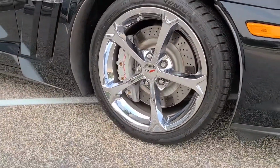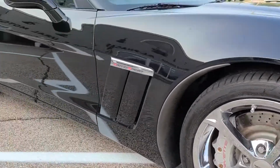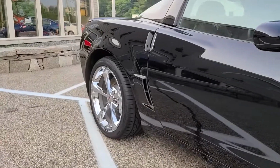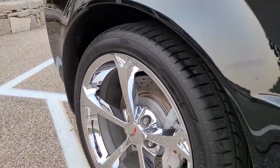Again, here on the passenger side, beautiful chrome wheels. Absolutely contributes just enough flash to this nice stealthy exterior. Absolutely love the way it looks.